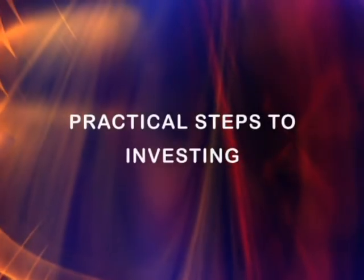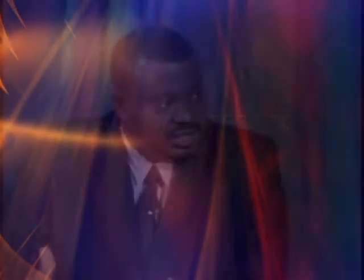We're going to look at some practical steps to invest in. How does one begin to invest? Well, it's important. We always preach a portfolio approach to investing. So not just putting your eggs in one basket, meaning one type of investment vehicle, but really spreading it around. So when I talk about percentages of returns on your investment, I speak to the portfolio. So you may have to do different things to get that.